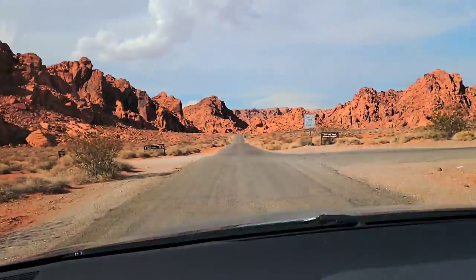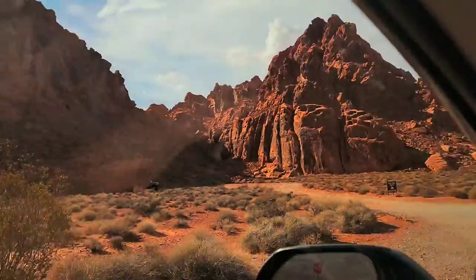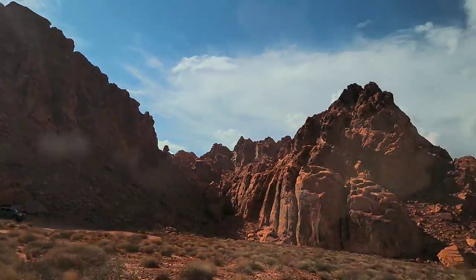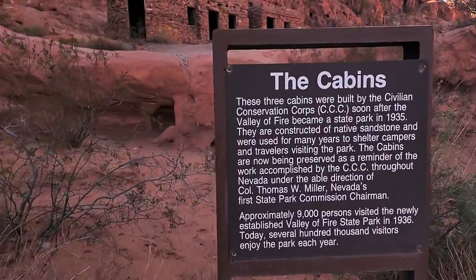The cabins, historic cabins in Lone Rock. So there's the Lone Rock, as you can see. It looks very lone. It does look very lone. Now let's go that way. The cabins.